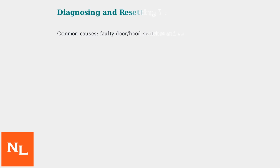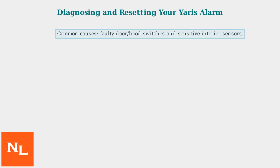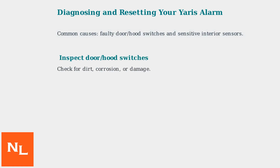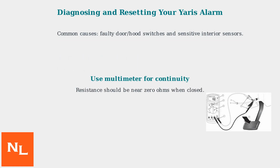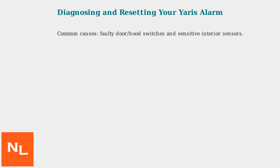Is your Toyota Yaris alarm constantly going off? Common causes are faulty door hood switches and sensitive interior sensors. Start by inspecting the door and hood switches for dirt, corrosion, or damage. Use a multimeter to check for continuity. Resistance should be near 0 ohms when closed.